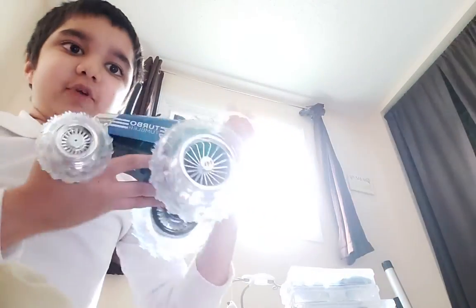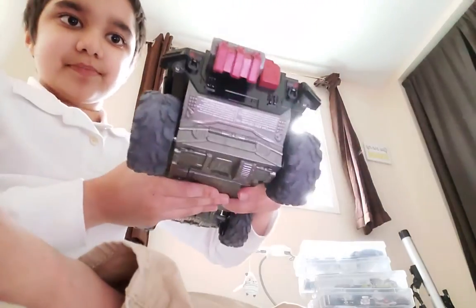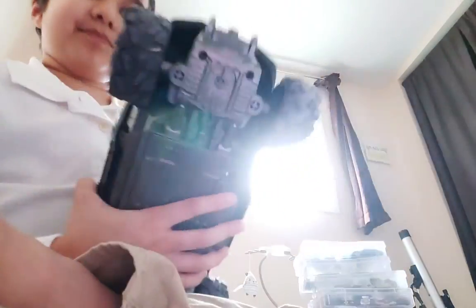Here, so first is another RC car. Turbo Tumbler. Front view, side view, back view, other side view, front view. Next is this Halo car. It's ginormous. Front view, side view, back view, other side view, front view again.